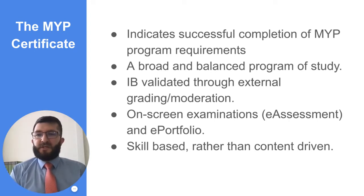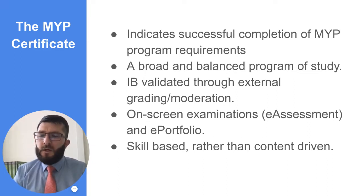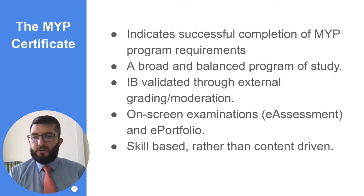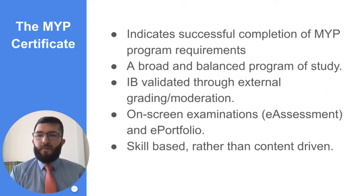So the certificate, mostly what the IB says is that it indicates successful completion of the MYP program requirements. Now, as I said, this isn't something that's compulsory from the IB. They don't make an MYP or an IB school do the certificate. But you do get from the IB, after the successful completion of the exams, a certificate indicating successful completion. And that can matter to some students in some schools.